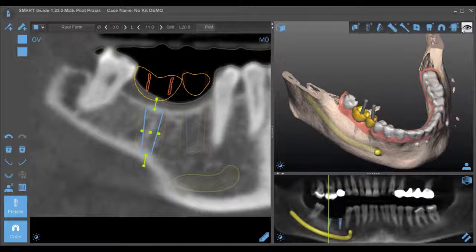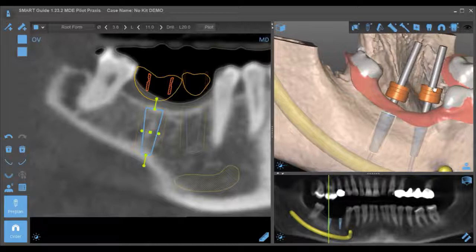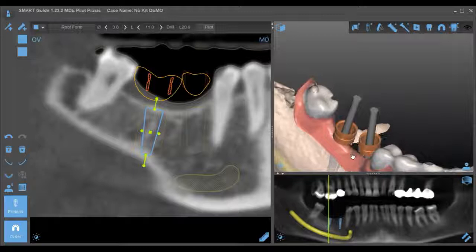This is also a real-time video, so it shows you that within this 1.5 minutes, basically, an average case can be really nicely planned. Sleeve positions are calculated automatically. There are nice warnings integrated in the algorithms, so you really cannot mess it up in the software.